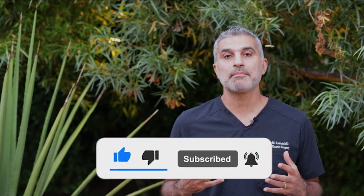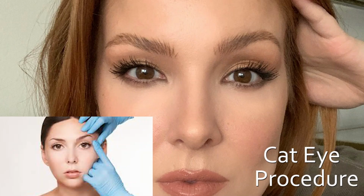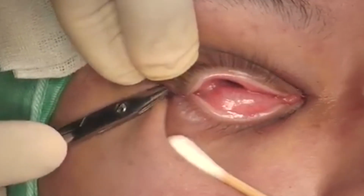And today we're going to talk about the cat eye procedure. And we're going to talk a little bit about the procedure. In addition, we're going to talk briefly about this concept of facial cosmetic trends and how that is a bad idea. So the concept of the cat eye basically is to lift and pull the corner of the eye upward.